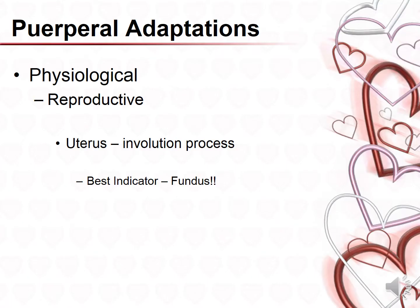During the postpartum period, the adaptations that mom is going to go through start with the physiological adaptations, which is the uterine involution process. This is the best indicator that mom's uterus and her body is physiologically working to get back to normal. The fundus tells us if it's contracting, lets us know if she may have a bladder that is not emptying. It also lets us know if she could be hemorrhaging.